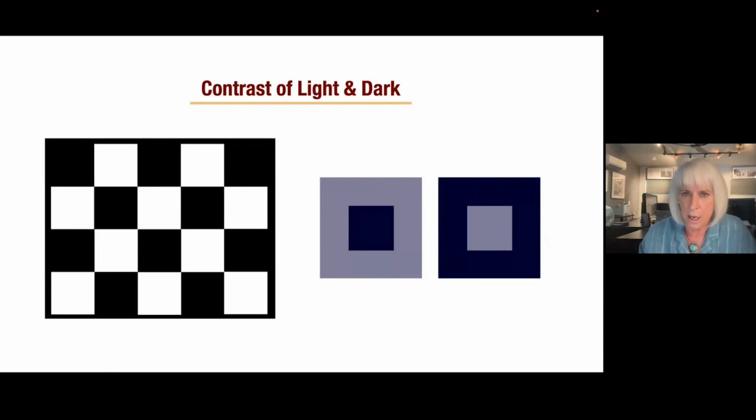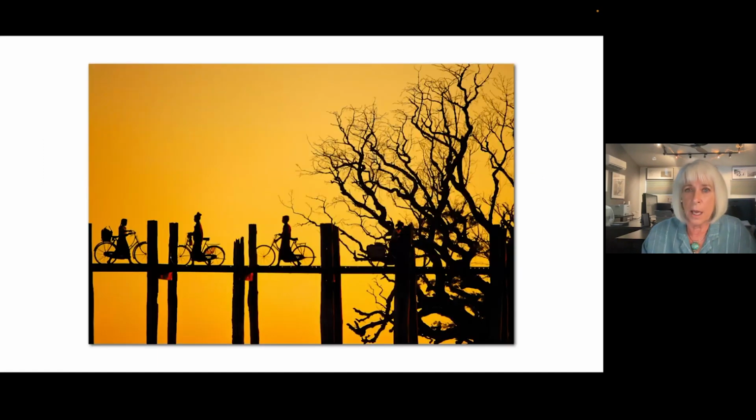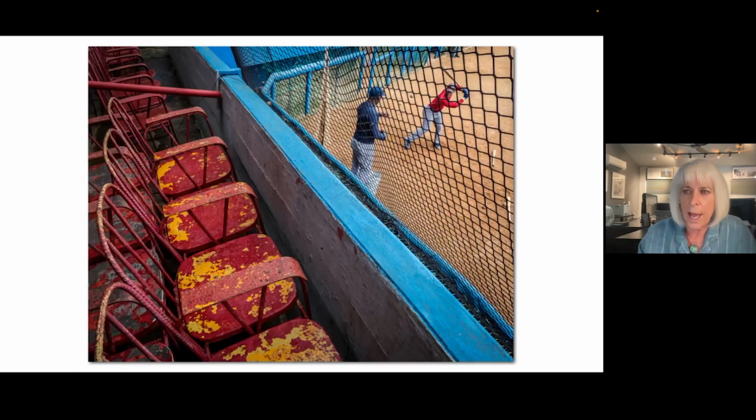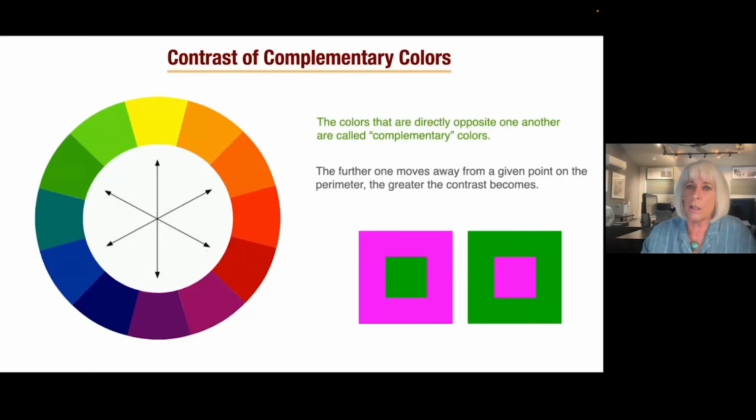It's the simplest of all the contrasts to understand, and I'll elaborate on this when I talk about light. So the juxtaposition of these two colors with different brightness or tonal values makes it very, very strong. Now, the contrast of saturation, when it's 100% color saturation, produces a very high visual contrast. These colors do not have any other colors in them. They're just the color itself. And in low contrast, it is easier, definitely, to see these strong colors.